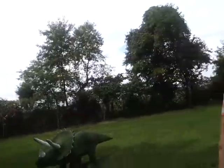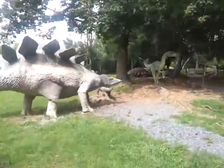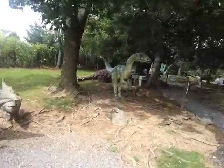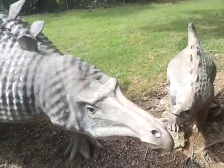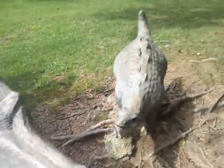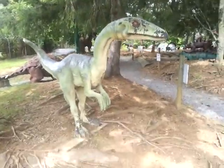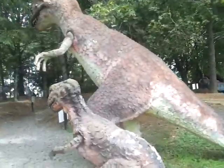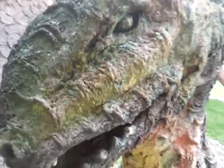They don't really know how to do flesh wounds very well. They just cut a hole right there. I can't make it too graphic. Look, a little baby. Yeah. Look, it's Spike from Land of... What? Yeah, they seriously need to do some touch-ups on this work.